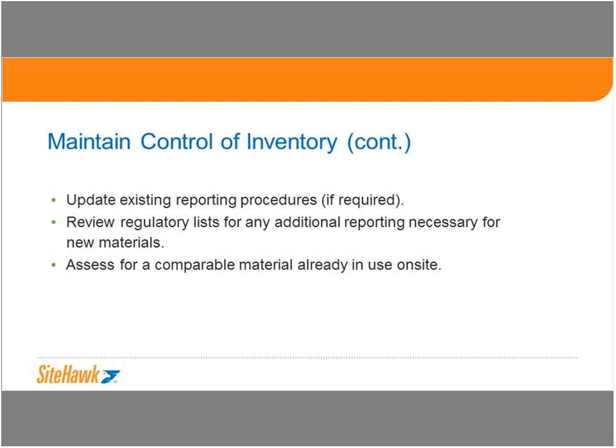And then another thing you can do, you can look at materials, as you talked about going green. You may want to find comparable materials. Is something safer or better to use than what we're currently using within our process? So really, chemical approval is the keystone for maintaining control over your inventory. That's what I said. It's the front end. Everything coming in could go through that process, and you'll know what you're actually bringing on site.